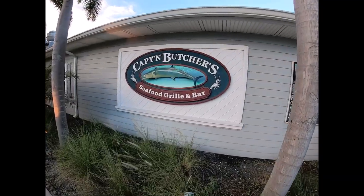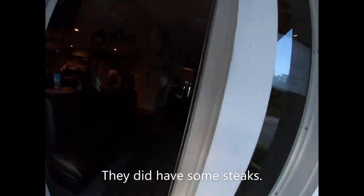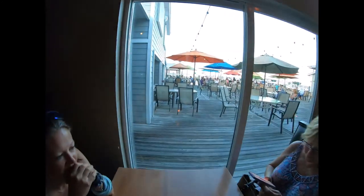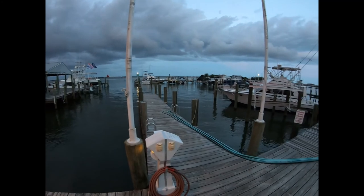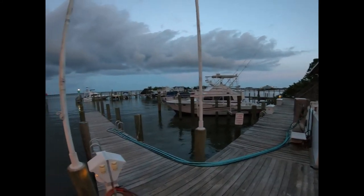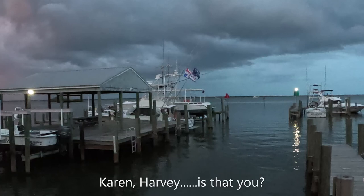Crazy. Had a little dinner at Captain Butcher's Seafood Grill and Bar. Apparently, no steaks. And we'll see how it goes. They got a live band out back. Cool view. Look at that view. So we're at Captain Butcher's. Have a nice little marina back here. Mulligan's way out there in the distance. Jazz music going on.